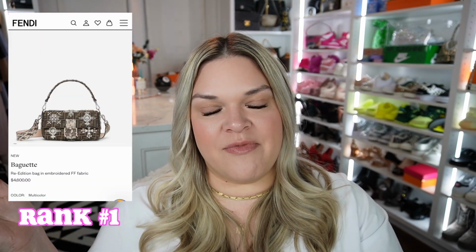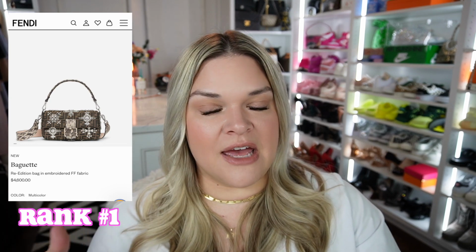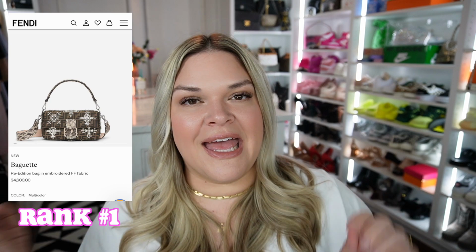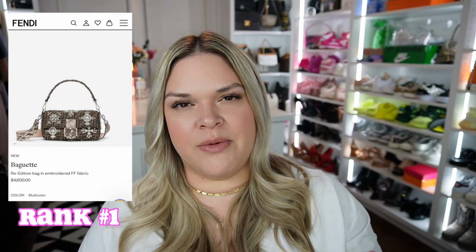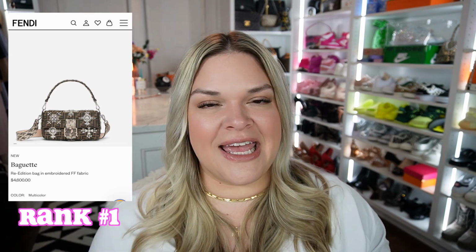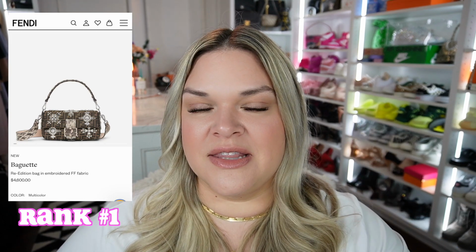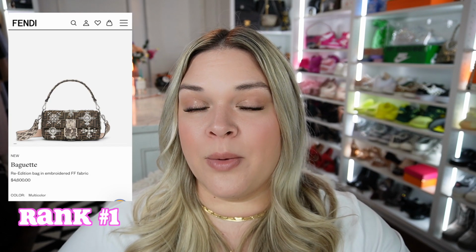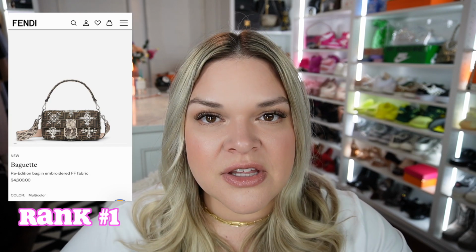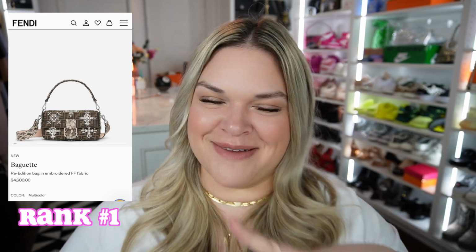Now, if you know all 25 bags, you should know what's in the number 1 slot. Number 1 slot is the embroidered FF bag. This bag is embroidered with crystals and pearls on top of the Fendi Zucca print, which I love. And then it has that traditional ivory brown python snakeskin print detail in the clasp and the handle. I love this bag. The reason why I also like this bag is because it's slightly different than the vintage version, and I think it is a more modern, updated version. It's fresh. I love the clear crystals against the brown Zucca print. I told you I don't like brown bags, but here we are in the number 1 spot.